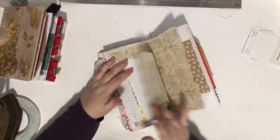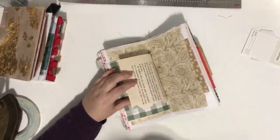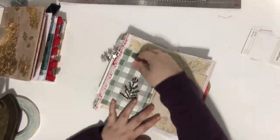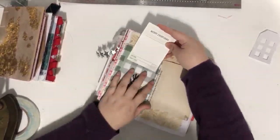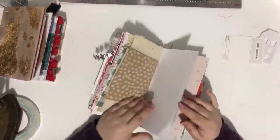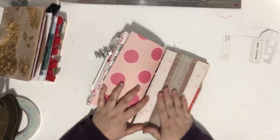Love this. This is that really cute pattern paper, which I purchased, or this really pretty handmade paper. Another one of those Felicity Jane pockets made out of vellum that you can stick things in and behind. I won't stick it all the way in because I'll never get it out. And another piece of that burlap lace trim.